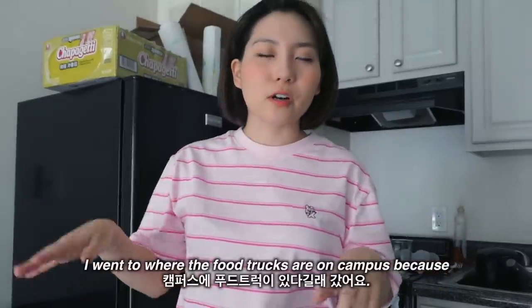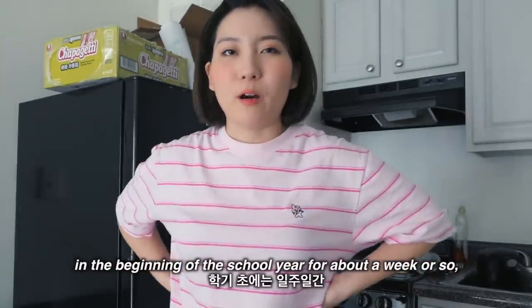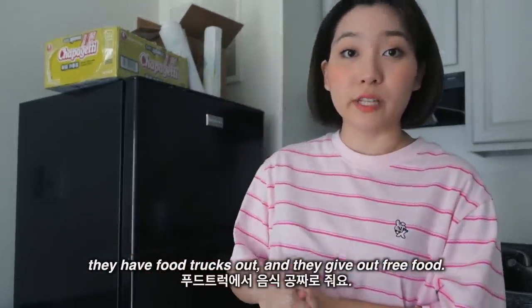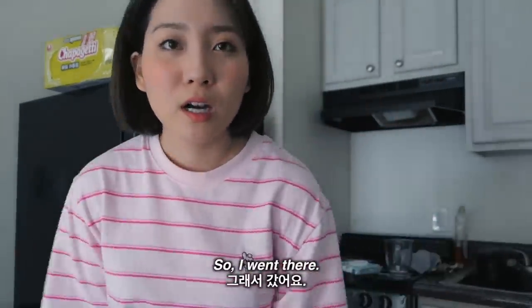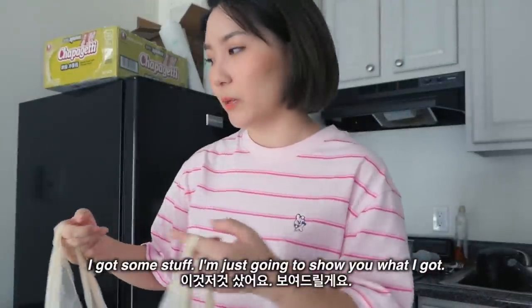I went to where the food trucks are on campus because in the beginning of the school year, for about a week or so, they have food trucks out and they give out free food. So I went there. I went to Martin's afterwards and I got some stuff. I'm just gonna show you what I got.